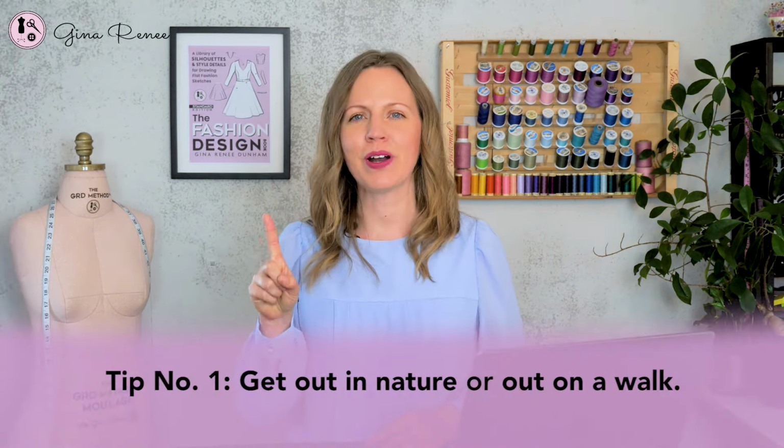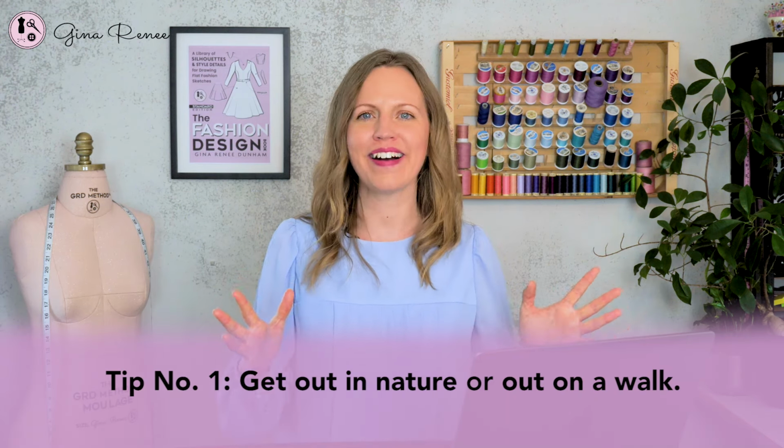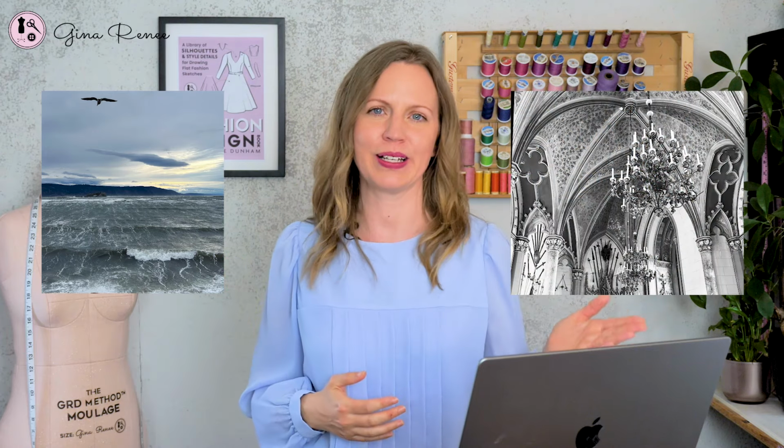So now I want to share with you my top 3 ways of getting inspiration for your portfolio. Tip number 1 is to get out in nature or out on a walk, go somewhere, take photos. So you can get so much inspiration from not only nature, but also from architecture.